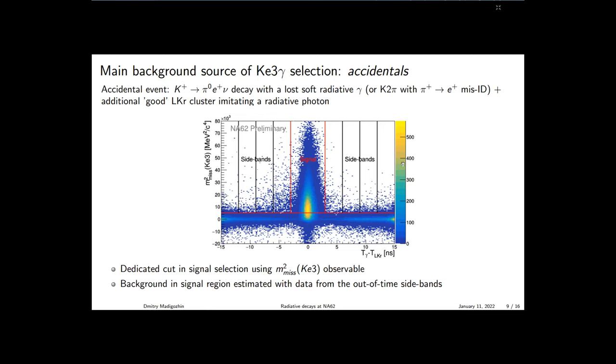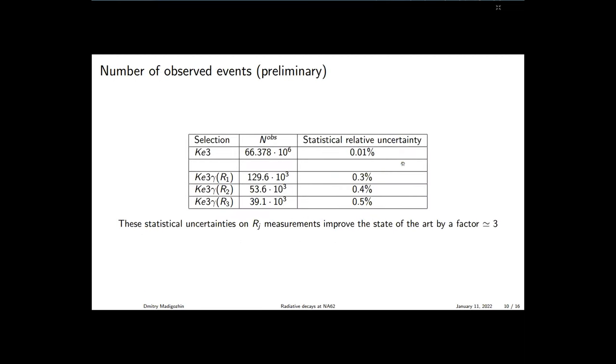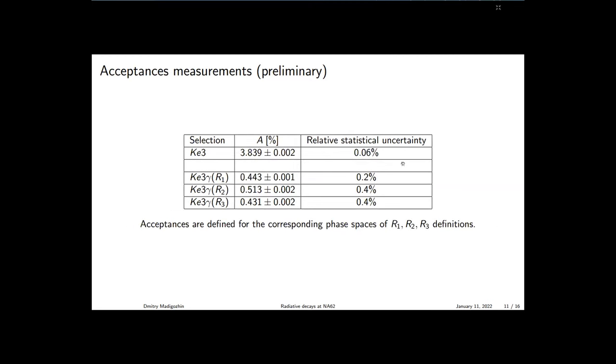Additionally, we estimate the accidental background using the side bands defined by means of the radiative gamma candidate time with respect to the time of the other components of the decay measured by the same liquid krypton calorimeter. The number of observed events are shown here. The statistical precision is improved by a factor of 3. The acceptances are also calculated by means of Monte Carlo, and the precision corresponds to the needed precision.